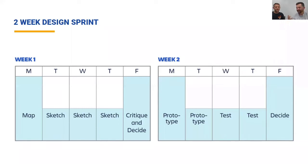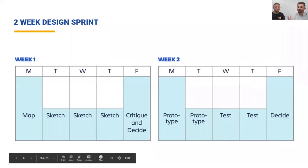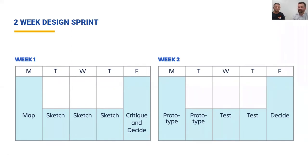I did a design sprint recently. It was 2 weeks, and we do them over 2 weeks. Why? Because it's impossible to get people's time as a dedicated week. Doing it over 2 weeks just takes the pressure off. Yeah, nothing wrong with that at all.